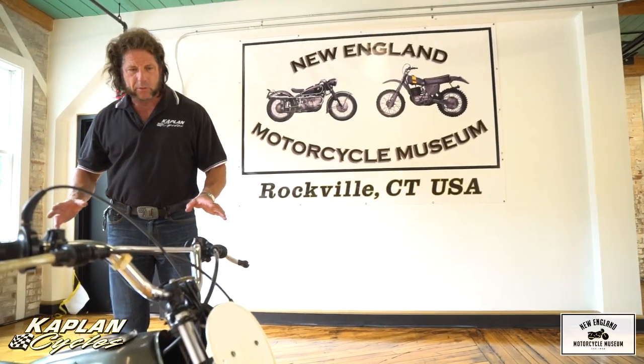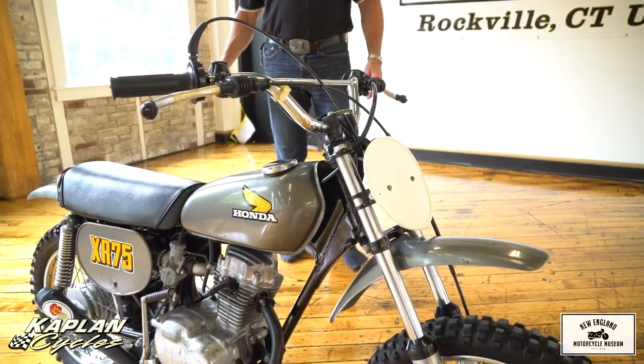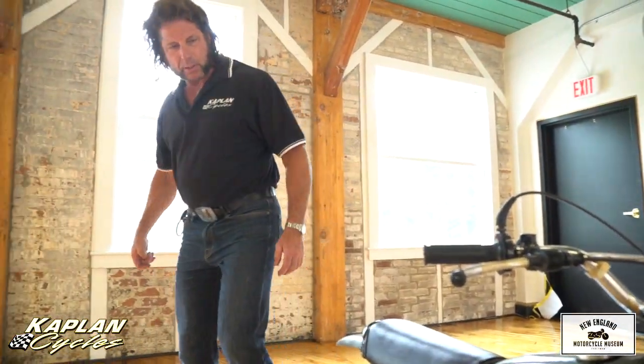You look at the pictures, listen to the way this thing runs, and you tell me where you're going to find a nicer original XR75. You won't. You might find a restored one, but not an original like this.